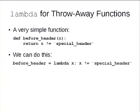Here's kind of a funny thing, though. We're defining this function before header. And really, that's a silly function. It does one thing. We're never going to call it again. We have no use for this other than as a thing to feed the drop while.